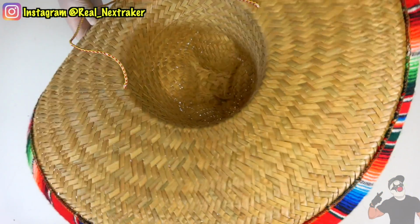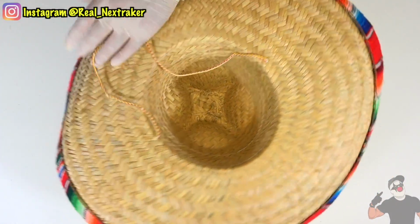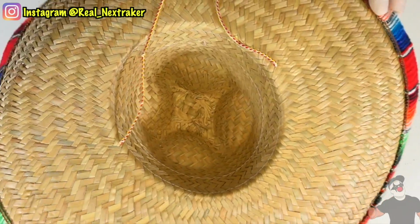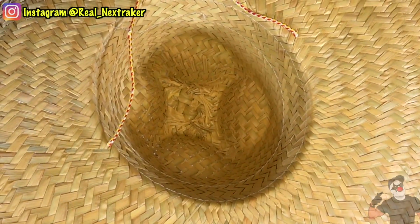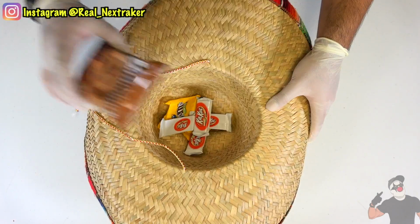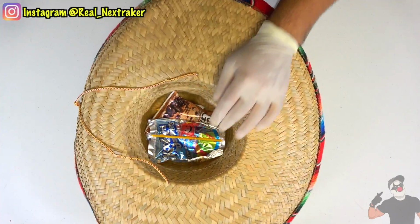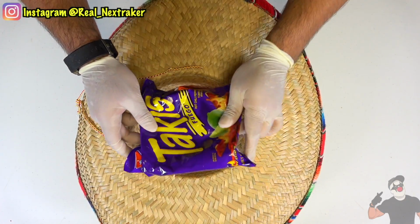And I'm gonna flip this over, guys. And notice inside, there's a lot of room to put stuff in there, such as candy and snacks, of course. So that's what I'm gonna do. I'm gonna put some M&Ms, Kit Kats in there, one of these grandma cookies, why not? A Kool-Aid Jammers pouch, some Reese's, and why not this bag of Takis.